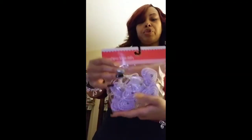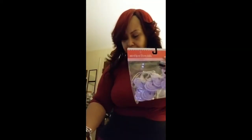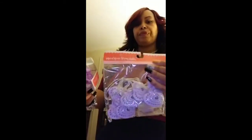I got my daughter some of these string lights. They were purple. Metal heart string lights. These were $2.50. I could have sworn I picked her up another pack. Maybe I didn't. Oh, I got this pack, the jewel ones. Those are $1.50. These were $2.50. I thought I got her 2 of these, but I guess I didn't. I got 1 of these.